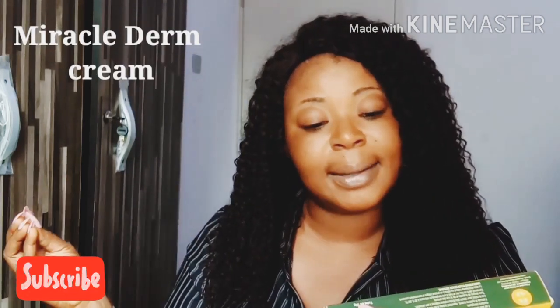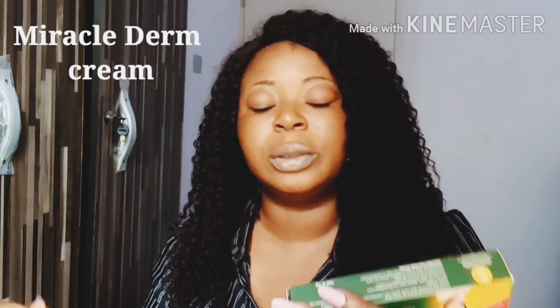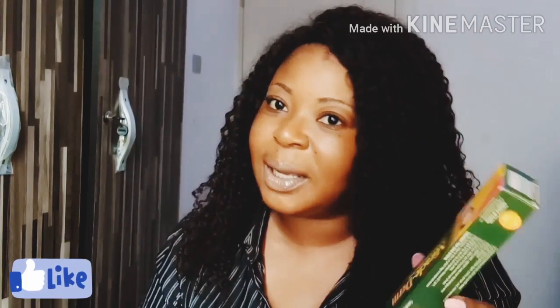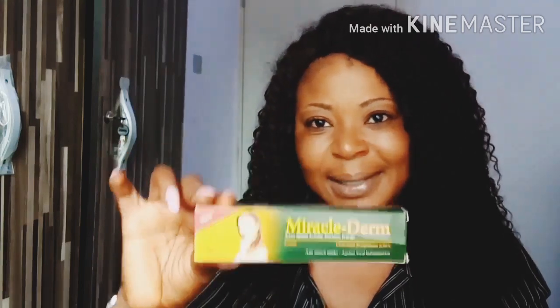So moving on, this is Miracle Derm. It's a whitening cream, and it is also an anti-eczema and anti-stretch marks cream. It also contains globetazone 0.05%. This is good in your body lotion. Miracle Derm is best used when you promix it. When you use it alone, it's just a waste of money. Do not apply it directly to your skin. If you want it to work better and be good on your skin, please try as much as possible to promix it. Have a base cream before adding it, then mix it together, and trust me, you're gonna see a good result.